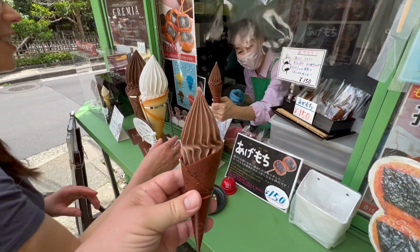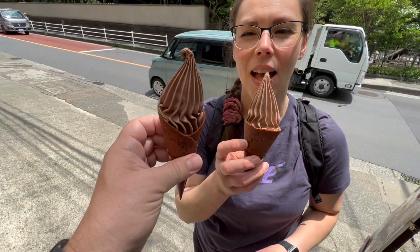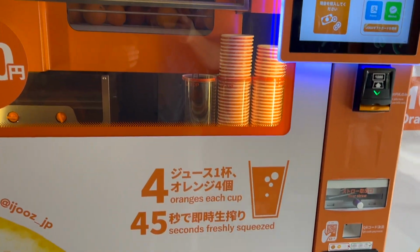Chocolate ice cream. Arigatou gozaimasu. Cheers. That is some good chocolate. Juice. Fresh squeezed orange juice.